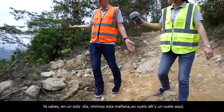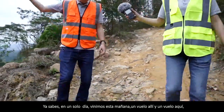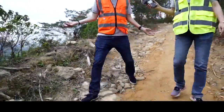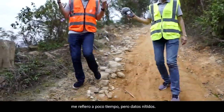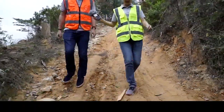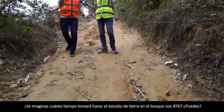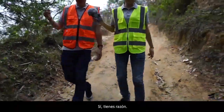And then, you know, just in a single day, right? We came this morning, one fly there, one fly here. We almost finished. We finished the data capture, right? In my word, short but sharp. I mean, short time but sharp data. Can you imagine how long it will take to do ground survey in the forest with RTK? Much longer, I'm sure.